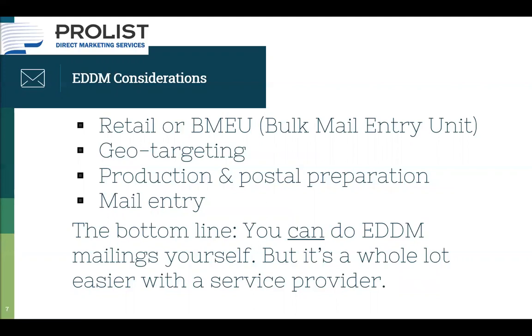So that leads us into our next topic. As we go through this presentation, the main considerations that I'm going to try to hit on are the differences between retail and the other type of EDDM, which you don't really hear about as often, which is called bulk mail entry unit, or BMEU EDDM. How geo-targeting works and how to use the online services that the Postal Service offers to do some geo-targeting.